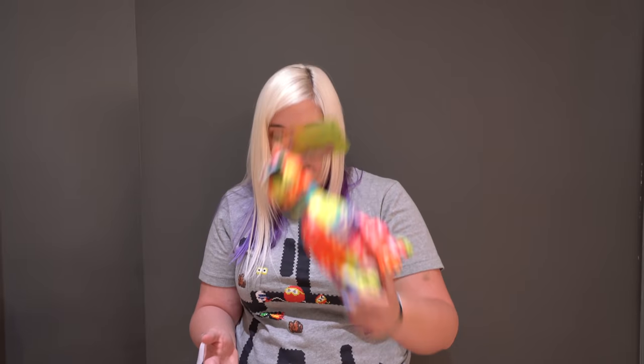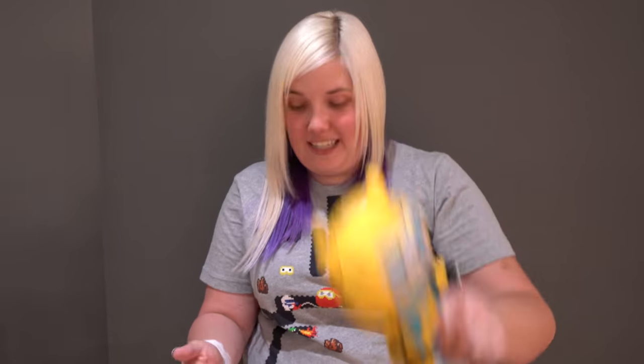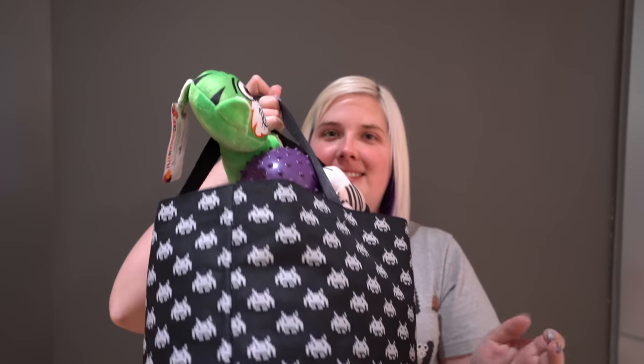Let's see. All right. 1, 2, 3, 4, 5, 6. 7, 8, 9, 10. Next bag. 11, 12, 13, 14, 15, 16, 17, 18, 19, 20, and 21. Wow. So many spiky balls. But wait. There's more. Last bag. The big bag. Let's go, Brittany.